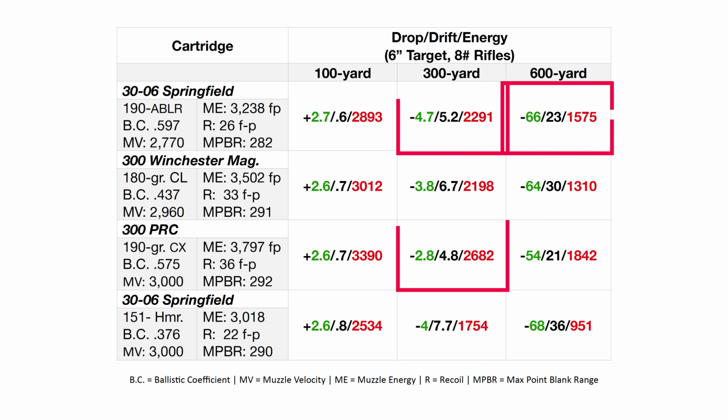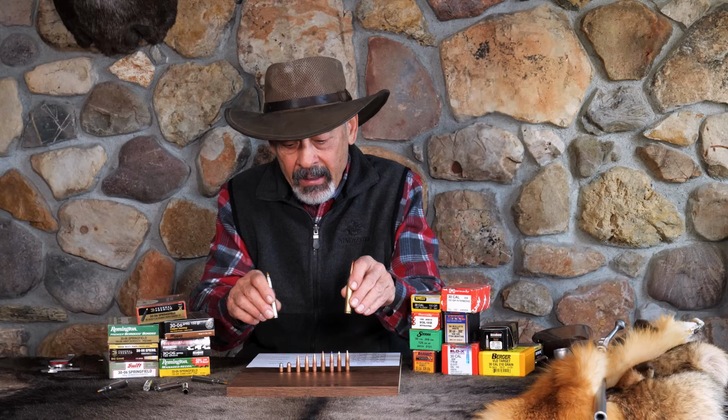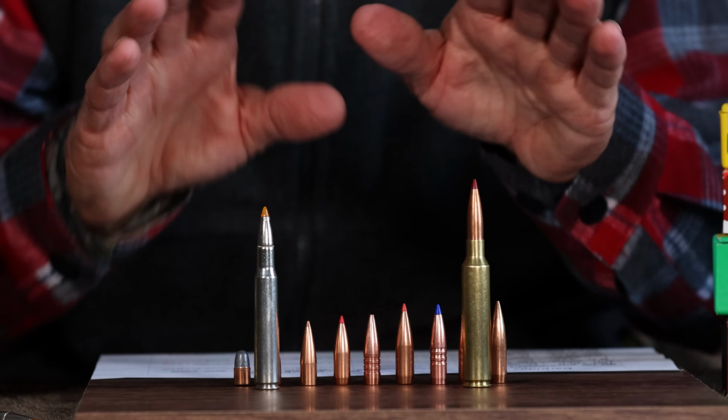At 600 yards, I'm pretty much not shooting game at that distance, but if you are, you've got a lot less drop out of that PRC, 54 inches versus 66 out of the 30-06. The wind deflection, man, you've only got a 2-inch advantage in that fancy new 300 PRC. And the energies, yeah, you've got about a 250 foot-pound energy advantage. Again, I don't think it's going to much matter. But once again, it puts things in perspective.